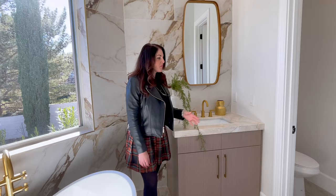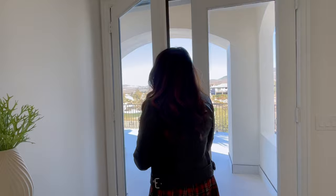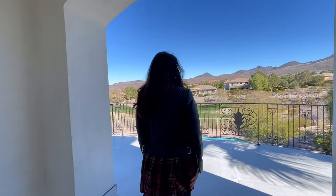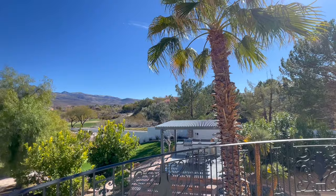Every bedroom is gonna have access to the outdoor deck. This one does as well. Leads you right out to this outdoor deck. So if you are getting up in the morning, one of the healthiest things I say is to get that first morning light, right? So you can come out here in the morning and just step outside to this incredible view. Absolutely beautiful.